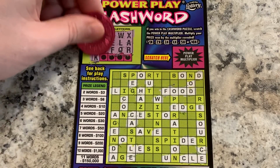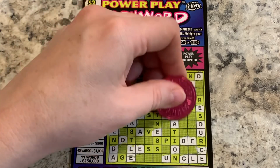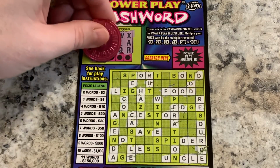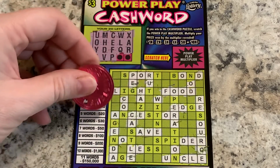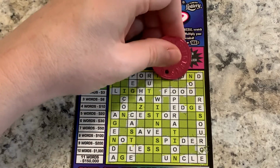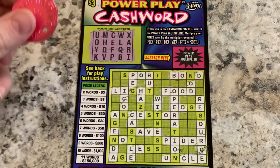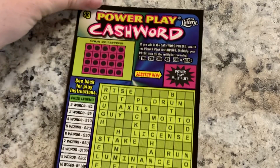We have R and K. V and P. And last two letters, B and I. It looks like we got all the vowels. No S. All right, so I think we just have one word, but we'll scan that one to make sure. All right, on to ticket 12.